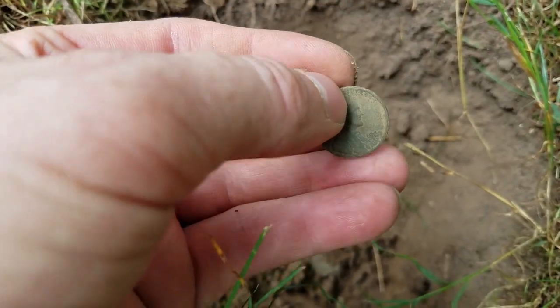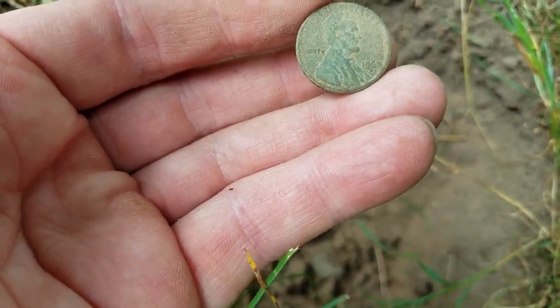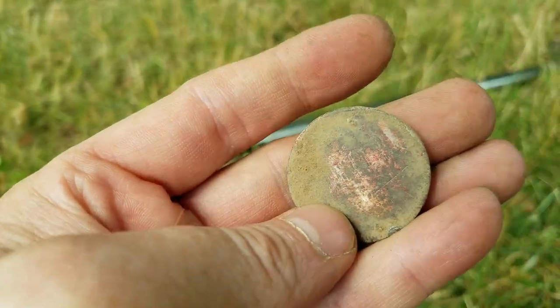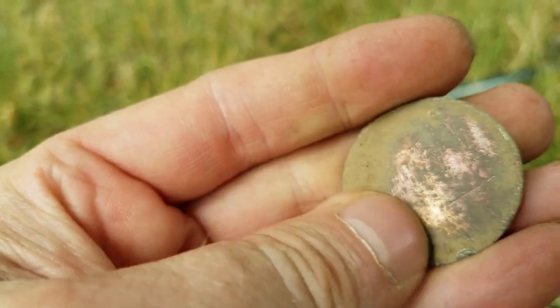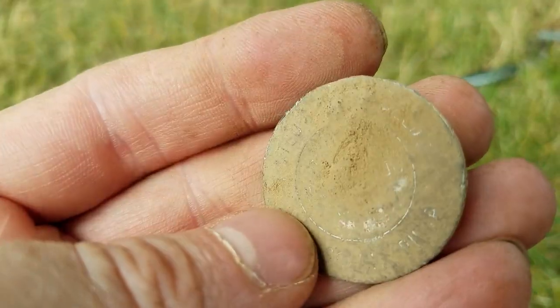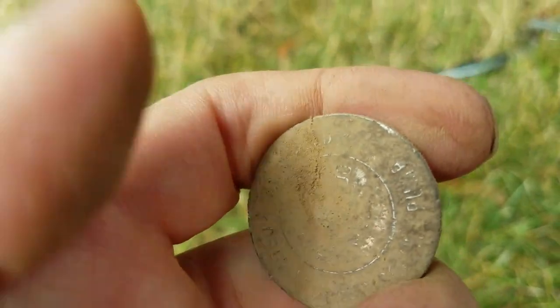It is a 60s, but dang it. I swear, this came up in the 30s like silver, so there may be something in the hole. I'll check it out. Well, this is interesting. Not sure what this is. It just looks like a plain copper disc on one side, but turn it over. It looks like there's writing.